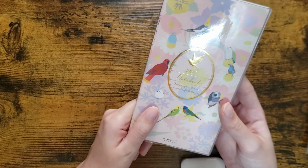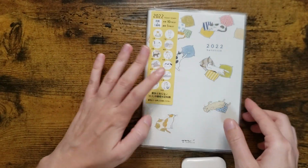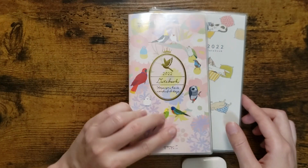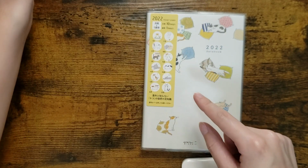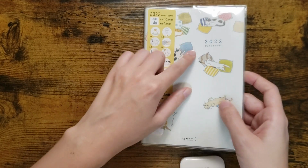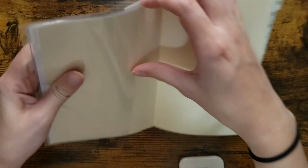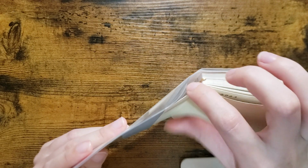It's so pretty. And then the other Midori that I bought, which I haven't taken the protective cover off of, is a pocket diary. These are both pocket diaries, they're just in different sizes. This is a B6 Slim and this is a B6, but this is like a weird B6, I think. Anyway, this is called a date book. They're also called pocket diaries. There's a plastic cover that goes around it, and then this is just a cardstock cover.